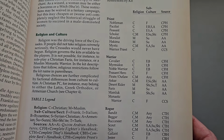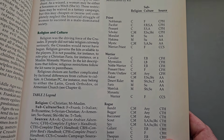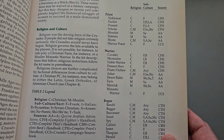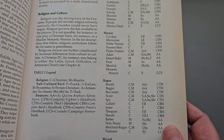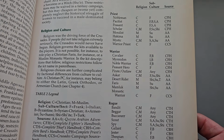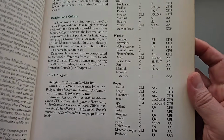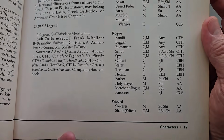But it's going to show you, as an example, a nobleman priest kit would be Christian. They would be a subculture, Frank or Frankish, and that comes from the Complete Priest's Handbook. But if you wanted to play a moralist, then your religion would be Muslim, your subculture would be Sunni, and that comes from the Arabian Adventures book. And if you want to play a warrior priest, that religion would be Christian, the subculture would be Frankish, and the source is going to be this particular book. And then it talks about that for warriors and rogues and wizards as well.